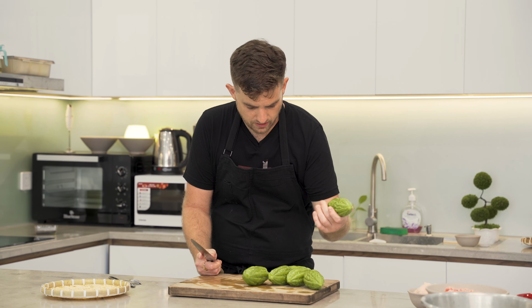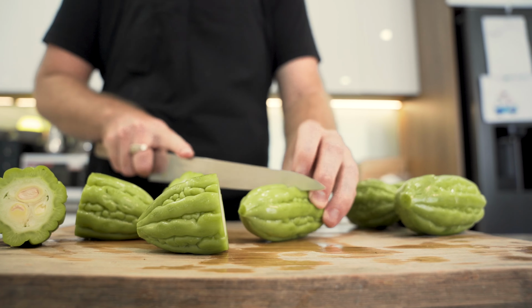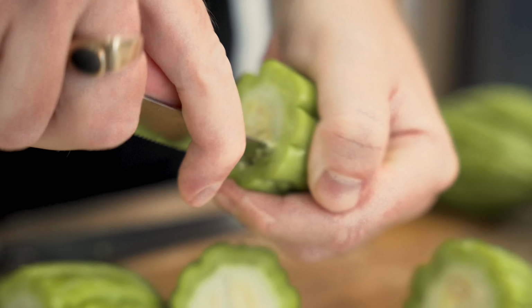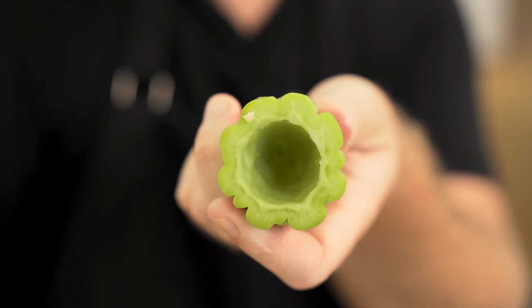Okay, for the first style, which may be slightly easier, although you get less filling in it, is just to cut them in half, like that. If you have a really small spoon, you can try to stick that in and just twist it, and you can get the pith out like that. Now you can see it's nice and clean in there.